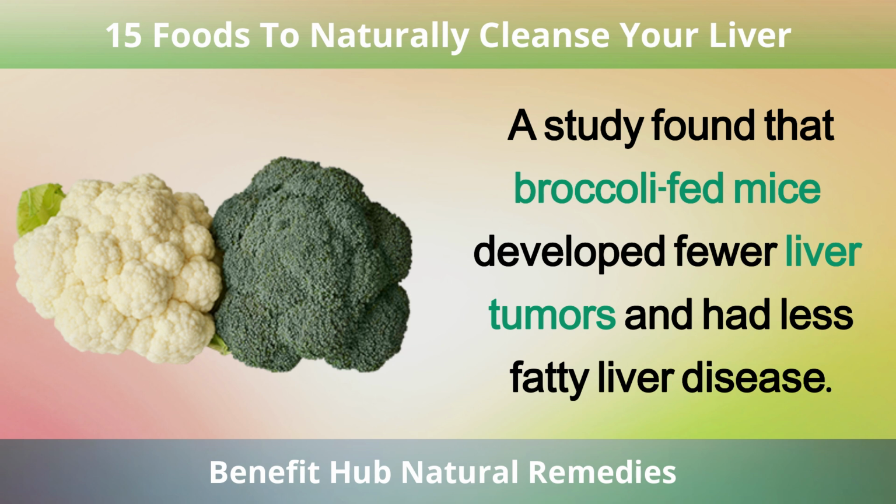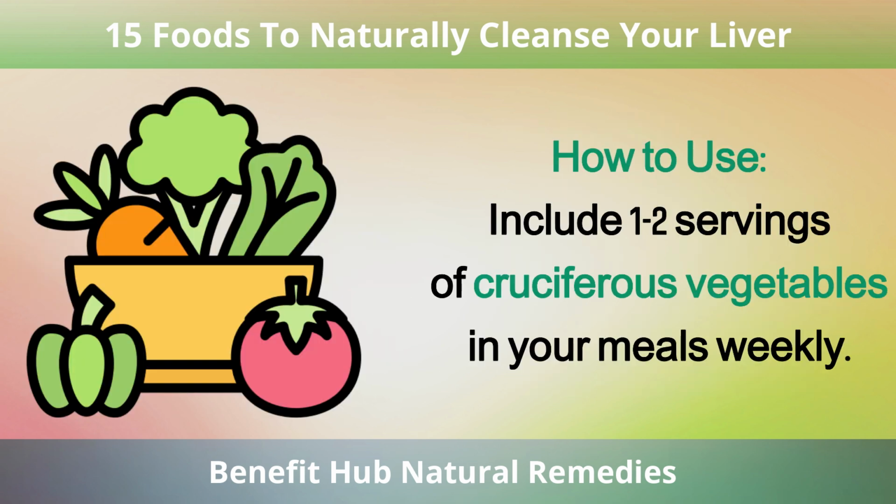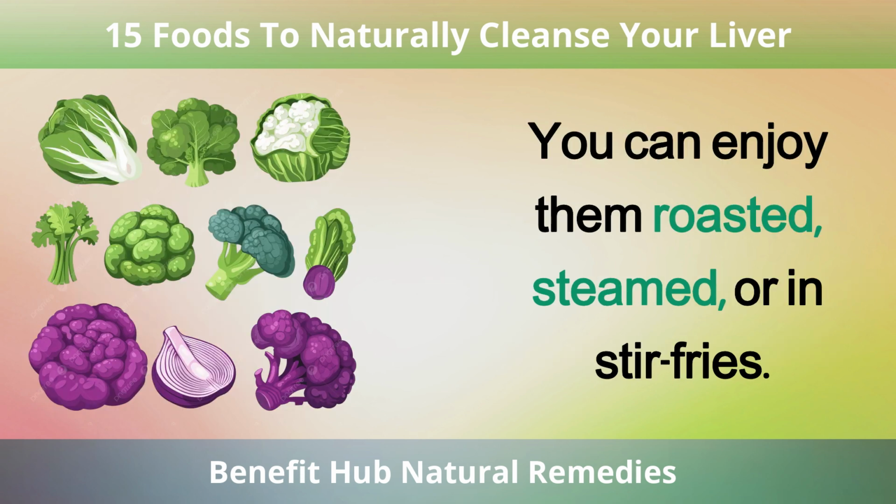A study found that broccoli-fed mice developed fewer liver tumors and had less fatty liver disease. How to use: include 1 to 2 servings of cruciferous vegetables in your meals weekly. You can enjoy them roasted, steamed, or in stir-fries.